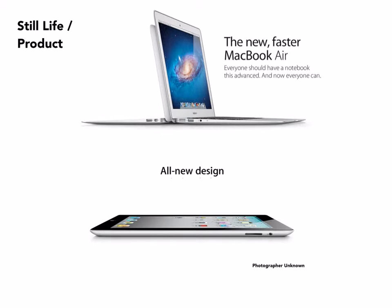Here's an object, or a couple of objects, that we're very familiar with. Part of the assignment in photographing them was to show how thin they are. So this not only shows the computer and the iPad, but it also expresses how thin they are, at the risk of giving you any kind of detail, and as a result, it's visually risky, but I think it accomplishes what it sets out to do.